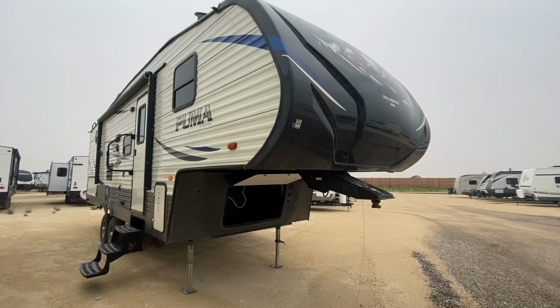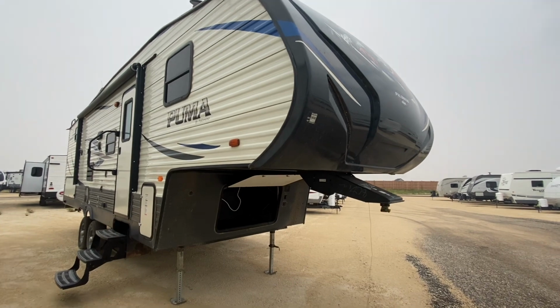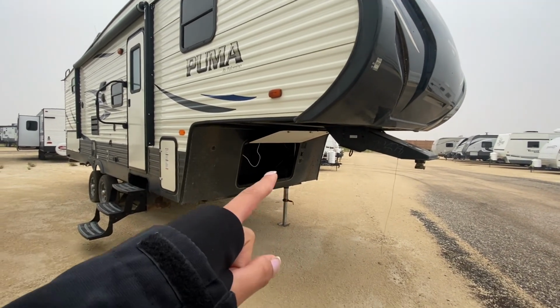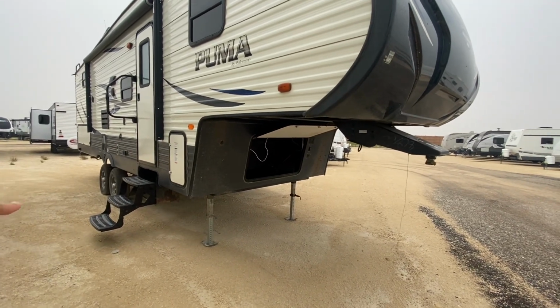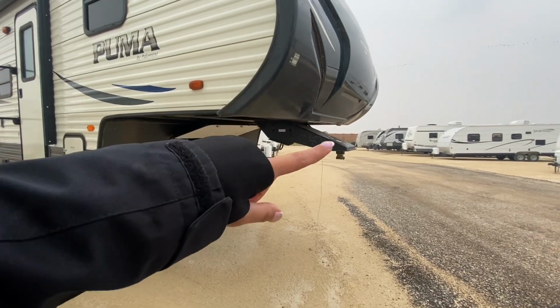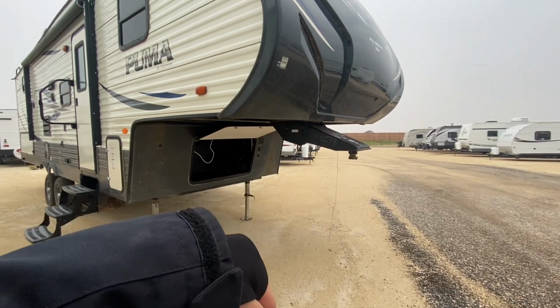Alrighty, quick video walk around in our 2018 Puma 286 RBSS. This is going to be a fifth wheel with a power landing jack and power corner stabilizers in the back there. It does have a quick lift in it because my customer that traded it in did have a lift in his truck, so he just needed something a little bit more level.